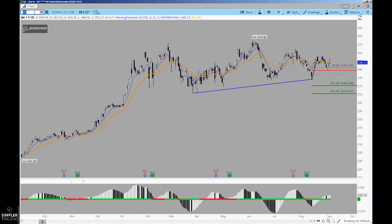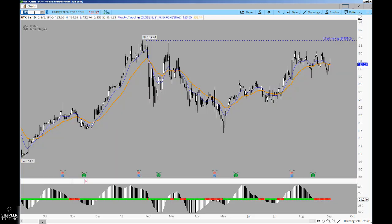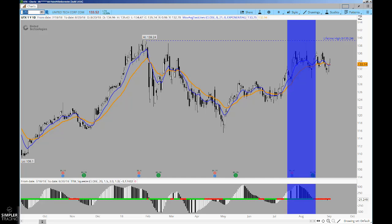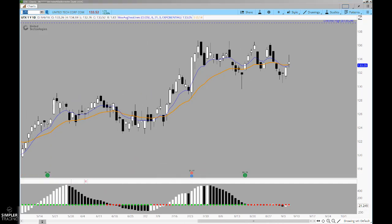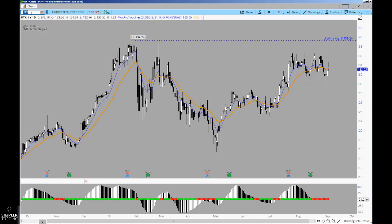A couple others to look at. I've got UTX, which is a similar situation. I like these squeezes when you're above the 8 and the 21. Now, it's not to say that every instance of that will be perfect, of course, but overall I think this consolidation is beneficial, and as long as UTX can stay above this wick low, I think you target new lifetime highs, so that'll be worth paying attention to.